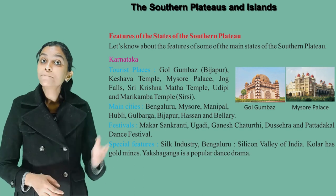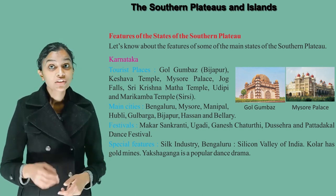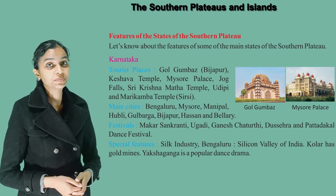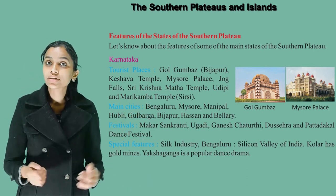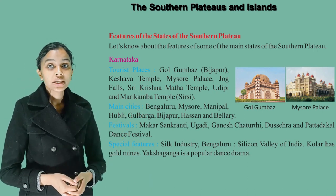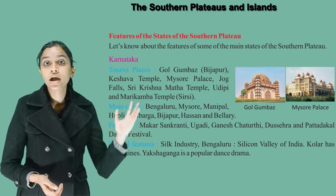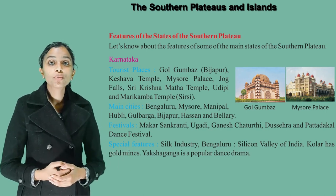Festivals. Makar Sankranti, Ugadi, Ganesh Chaturthi, Dussehra, and Pattadakal Dance Festival. Special features. Silk industry, Bangalore, Silicon Valley of India, Kolar has gold mines. Yakshagana is a popular dance drama.